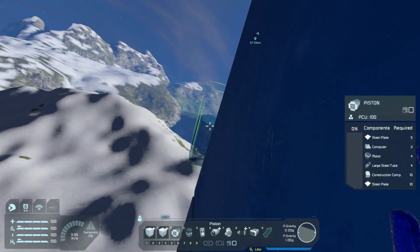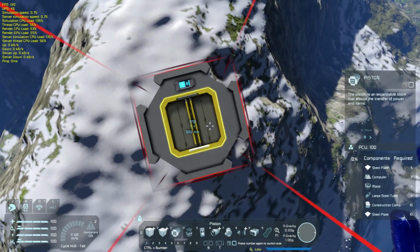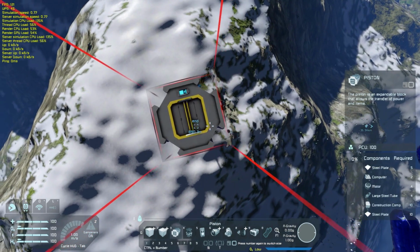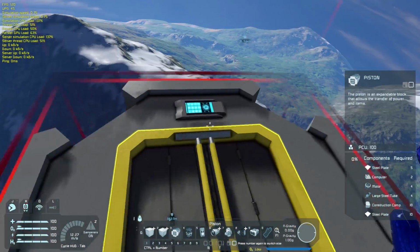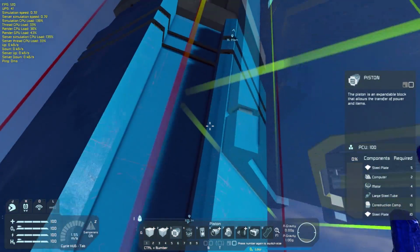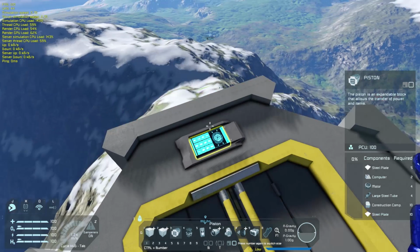Can I get swatted out of the way? Bah! Is she going over? Oh, she's going over! We need to share inertia tensors. Hop on. No! I need to get on. Let me on board.